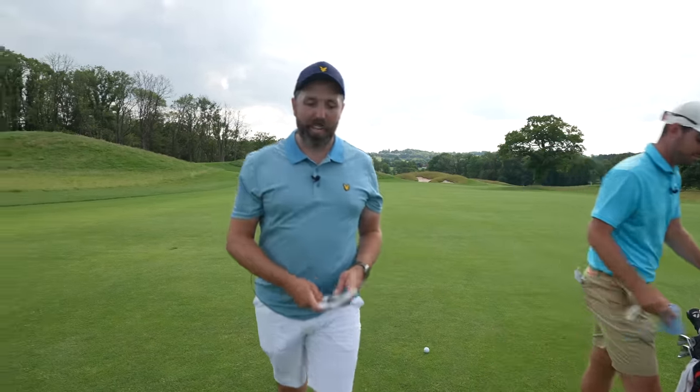Oh, where'd that go? It's literally 2 yards short of the water, over the water. Yeah, right, okay. Mulligan been taken. You've got to go 1 extra club. It's actually good to have it on this hole because it's so hard to predict from this high up, the crosswind and all that sort of stuff. So yeah, mulligan. 4 iron.